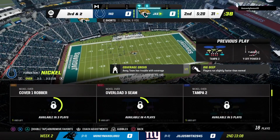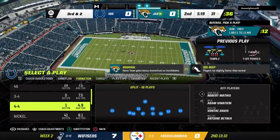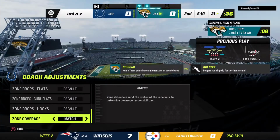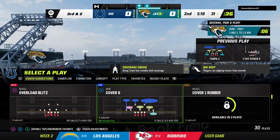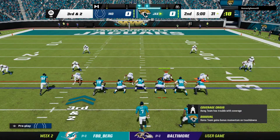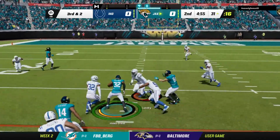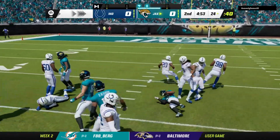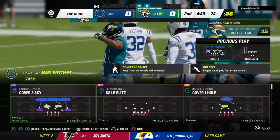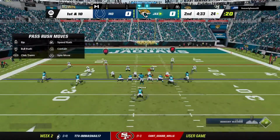And he'll be brought down just outside of the 30. And it looks like we've got a dime set here defensively. 6 DBs in the game. From the gun, he'll hand this off. And he gets the first down here as he's taken down at the 24. 42 yards rushing for him now, and he's carried the ball just 5 times.